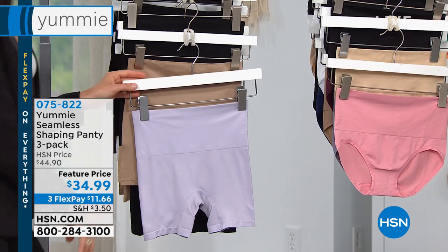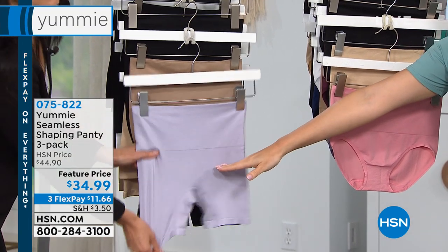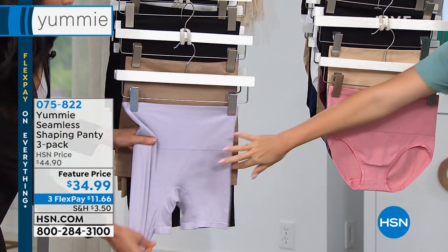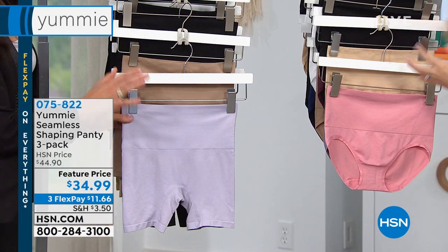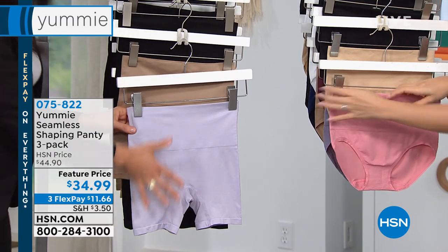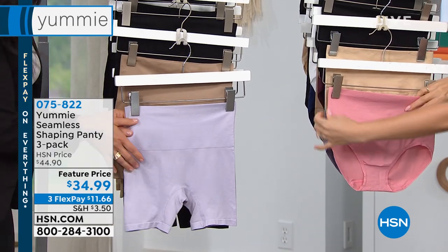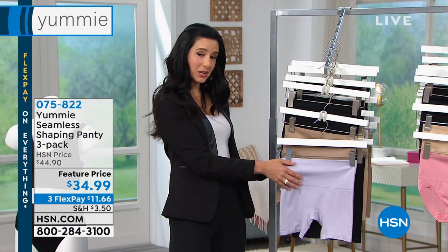So you're going to get options. Do you like the brief? Or, I'm sorry, the shorty? The shorty. Do you like the brief? And then you get to pick a color. But again, it doesn't matter which style or color, the technology is the same. The shaping is the same. It's all in this waistband. Again, a medium Yummie hug.